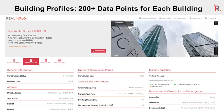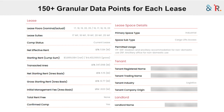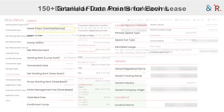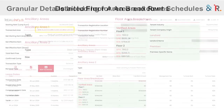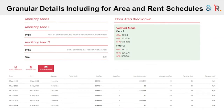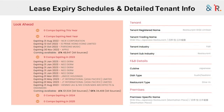We now collect over 200 data points per building. For example, current owners, ceiling heights, floor plates, and over 150 granular data points for each lease in the platform. So we are the most granular database. You can see detailed floor area breakdowns, detailed rent schedules, for example, even ancillary areas, management fees, and rent-free periods. And then for each building, you can view lease expiry schedules and detailed tenant information.